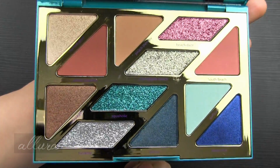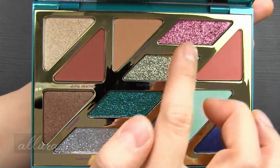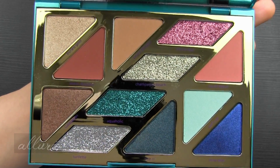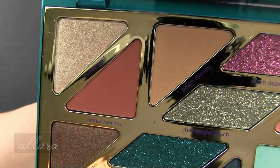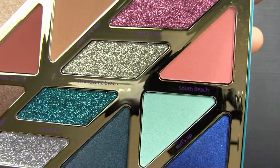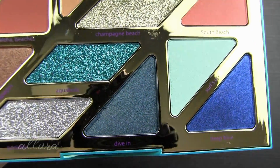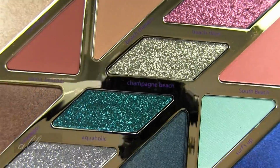I always swatch with an eyeshadow brush over eyeshadow primer, and then we'll go in and separately do the glitter shades, and I'll apply those with my finger. Okay, so here are the powder shadows up close. And then the glitter shades.